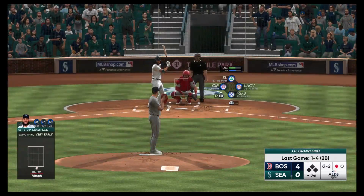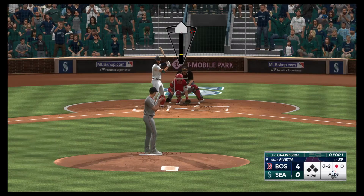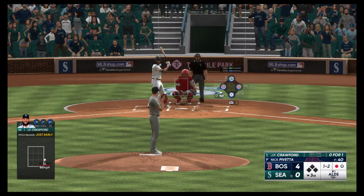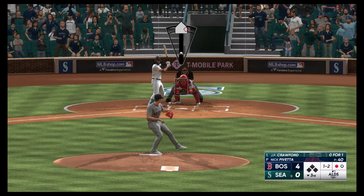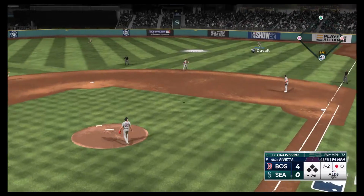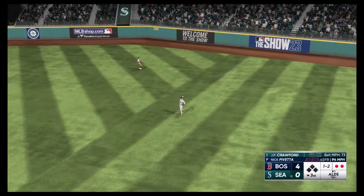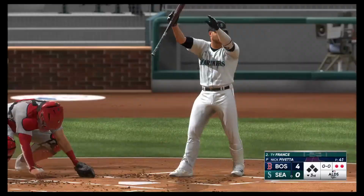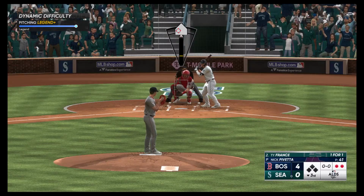2 strikes to a guy who's already 0 for 1 with the punch out. The only guy in the lineup with that strikeout, but you can't get too relaxed. You still got to make good pitches to get him out. Next pitch is outside. Now a fly ball to right center. Duvall hauls it in, and there's 2 away. The first baseman, number 23. 2 outs, base is empty. And now Ty France.